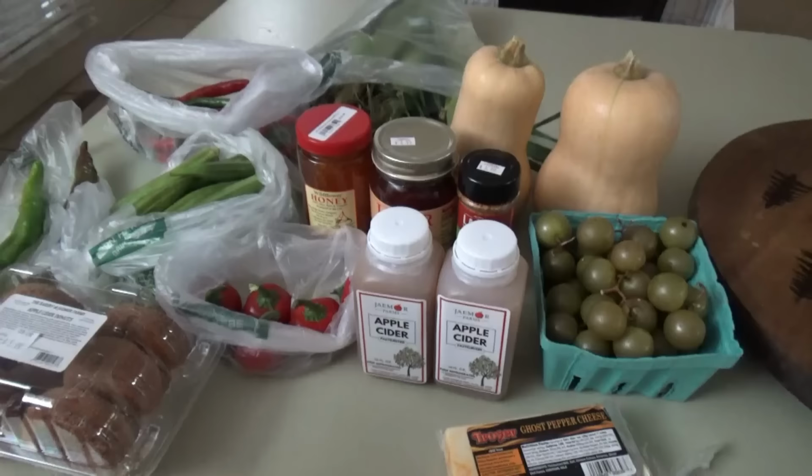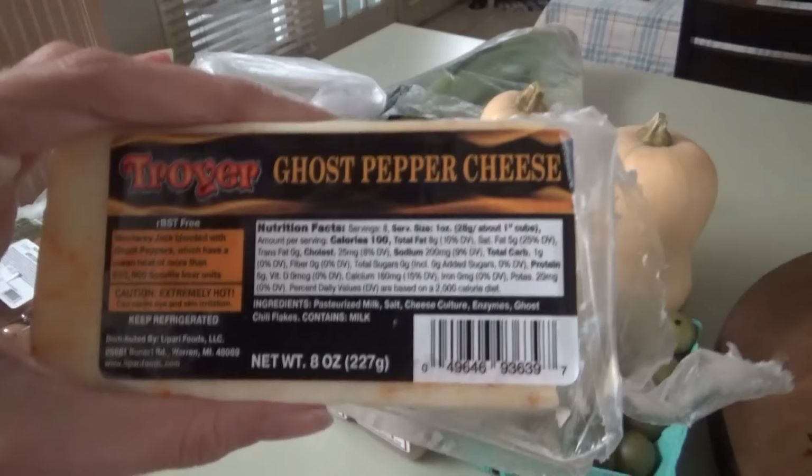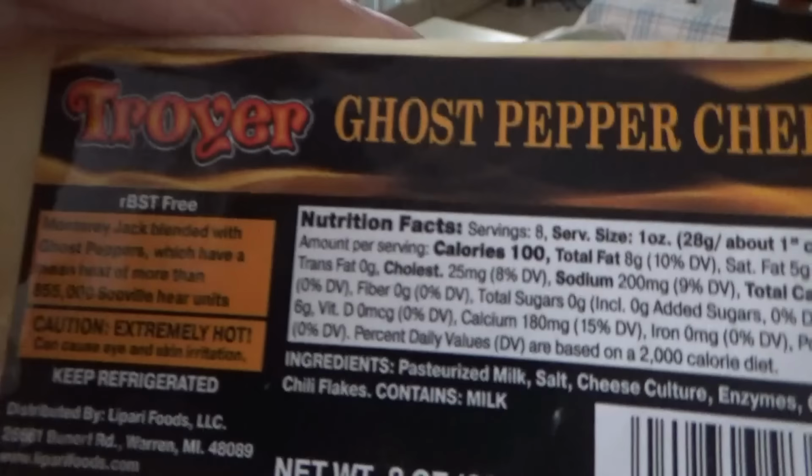All right, y'all, we are back home. Here's the little farmer's market haul that we got. Jonah's getting a scuppernong on. So we already tried the ghost pepper cheese. It is very good, but very spicy. Where it says caution, extremely hot, yes. My mouth's still burning a little bit.